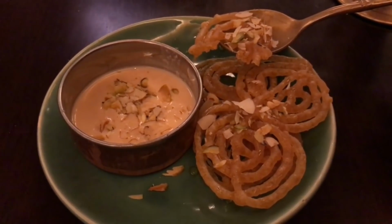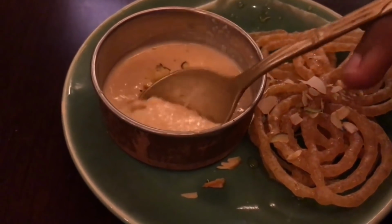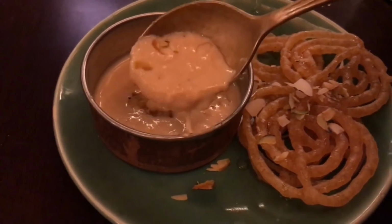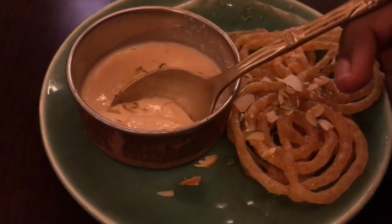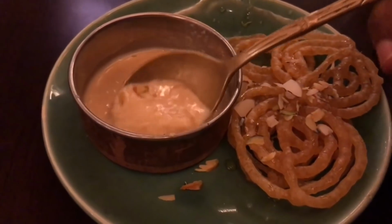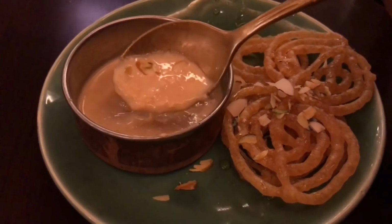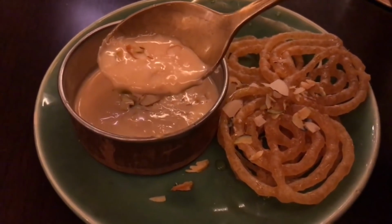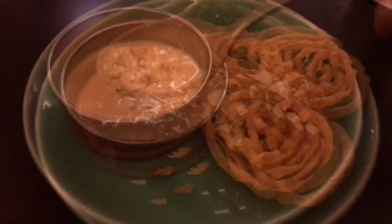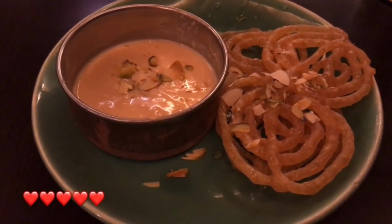that's oozing with sweetness. And I think this is some kind of kheer made out of milk and almonds, very delicately sweetened, so fragrant, complements the jalebi so well. Really nice desserts, quite nice. Check it out.